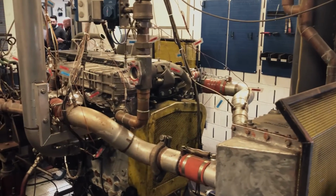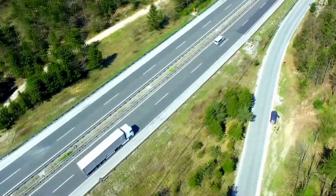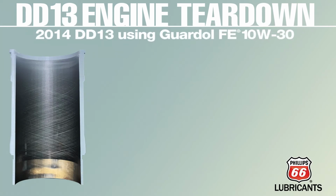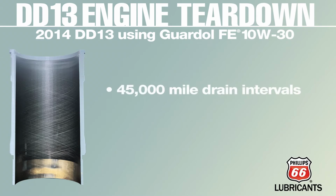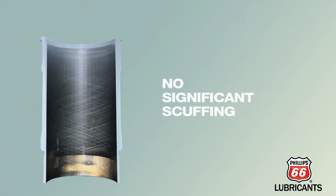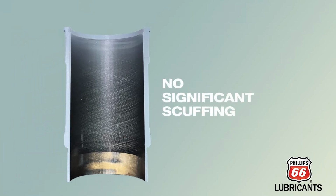Bench tests and engine test stands in laboratories are one thing, but what about real-world experience? The third example is a cylinder liner cutaway from a 2014 Detroit diesel DD13 engine in on-highway service with 45,000-mile drain intervals while running coast-to-coast routes from its base in Atlanta, Georgia. The engine ran on Phillips 66 Guardol FE 10W30 from new and had accumulated 884,000 miles at the time of the engine teardown. As you can see, there is no significant scuffing to be found.